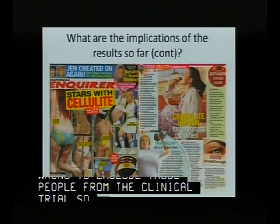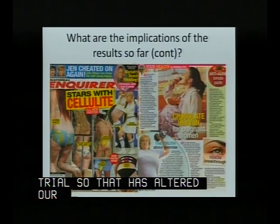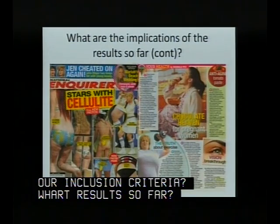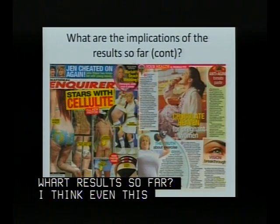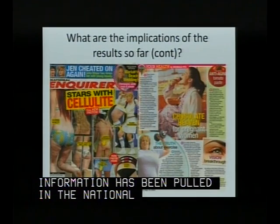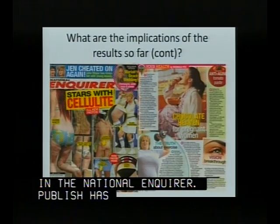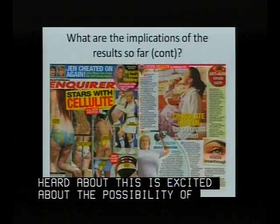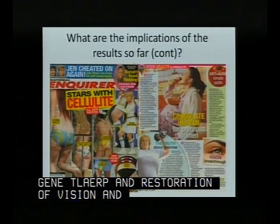So what are the implications of the results so far? I think, as you can see, that even this information has been published in the National Enquirer. The public has heard about this, is excited about the possibility of gene therapy and restoration of vision. And no, that's Jen cheated on again, not Gene treated on again.